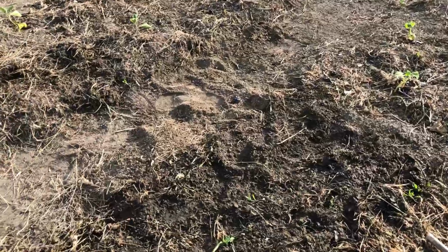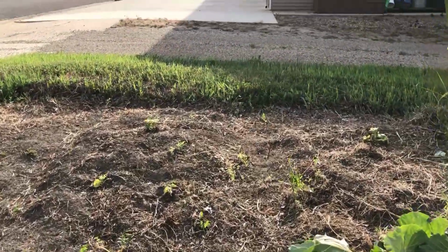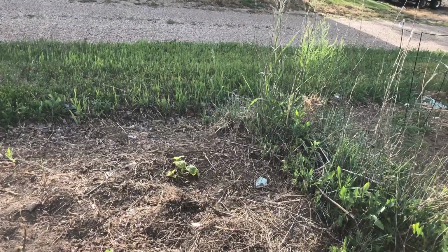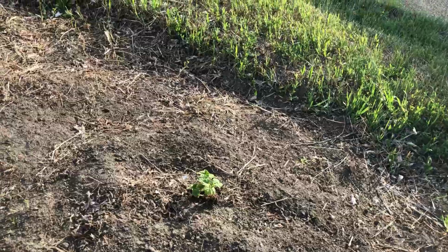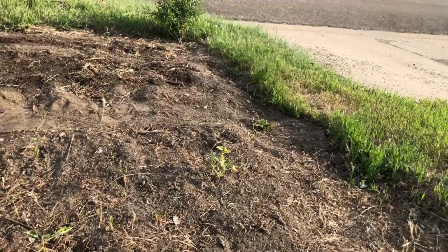So make of that what you will. And then at the other end, I have my cucumbers. And then a random, I can't remember if that's a cucumber or if that's a squash. Yes, that's a squash. So I planted 3 different squash plants. I don't remember what all they were. Butternut and delicata, and I don't remember the other.